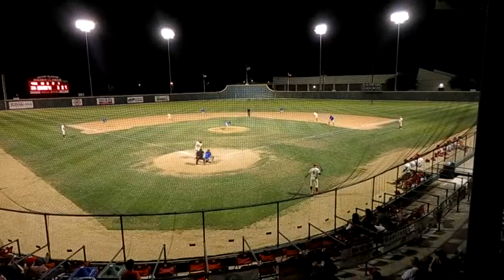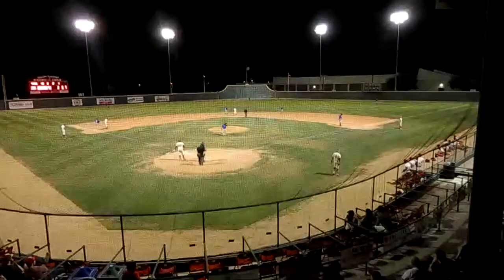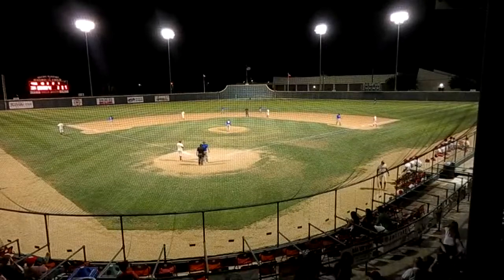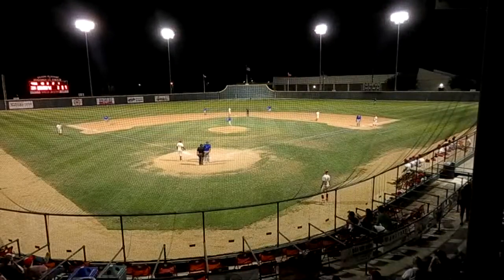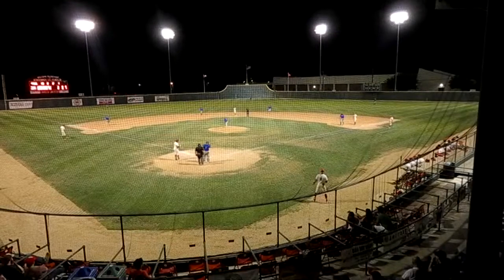Here's 2-2. They're going to have to foul that one back as both the runners took off. It's into the Cowboys bullpen, well out of play, well down the line. So 2 balls, 2 strikes, 1 out.